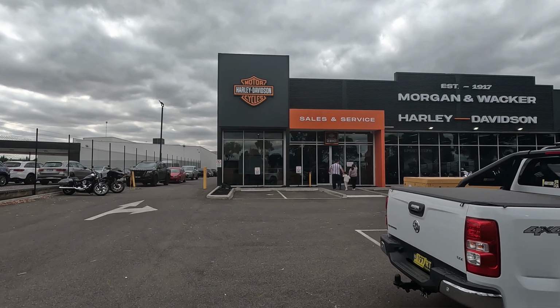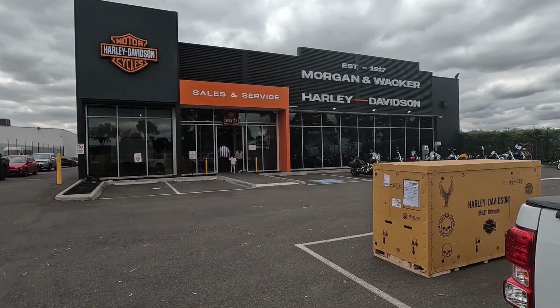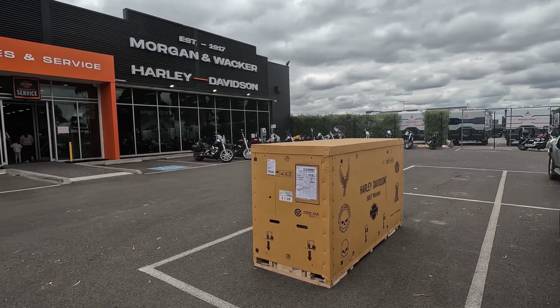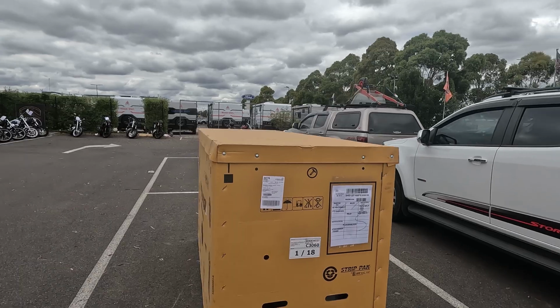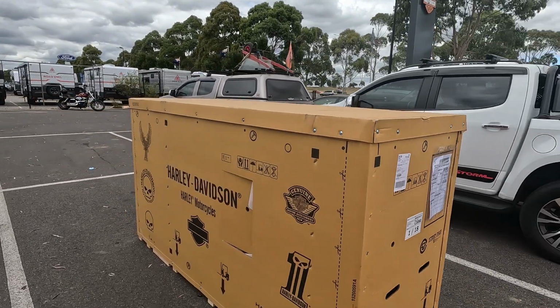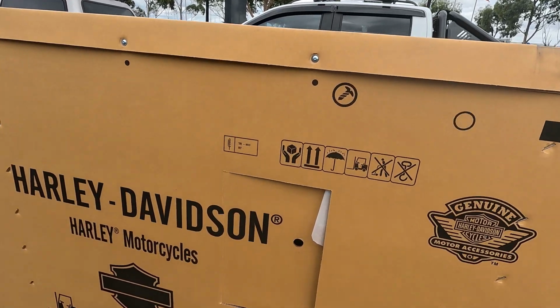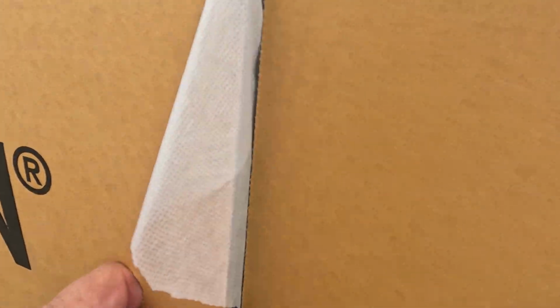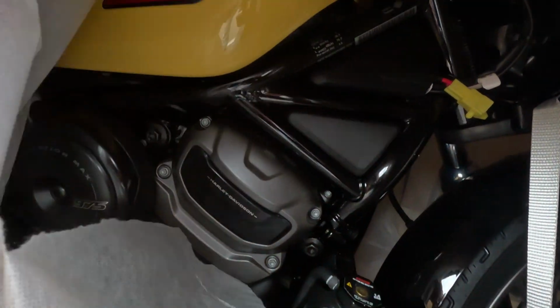Today we're here at Morgan and Wacker, Harley Davidson in Epping. Well, a certain motorcycle here in a big box. We're going to see this thing get unpacked. What's the secret view in here? Oh, something special. Something very, very special.